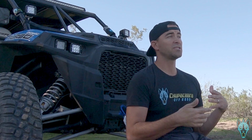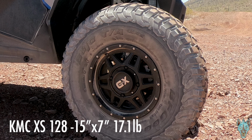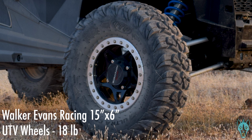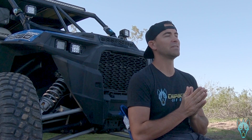So according to both the websites for ITP and for BF Goodrich, they both weigh in around 39 and a half pounds. And for the wheels, the KMCs are about 17.1, the Walker Evans are about 18. Seat of the pants, when it came to feeling the horsepower, acceleration, braking, I really didn't notice any difference. They're very evenly matched.